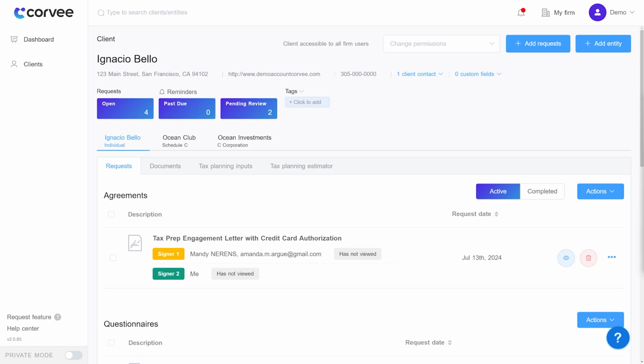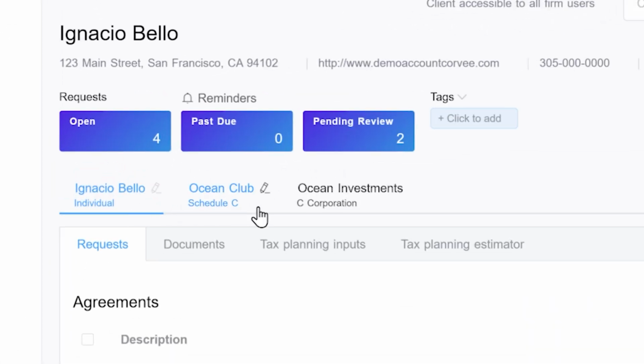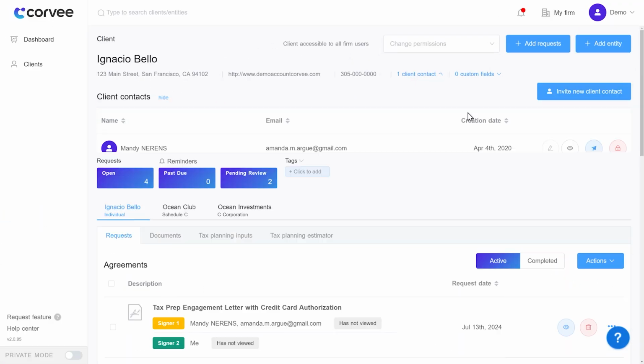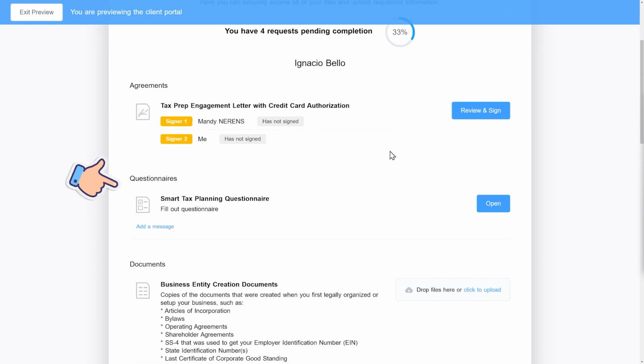Let's hop into this client. Across the top, you'll notice it's their 1040 and all of the entities that they own in one place. So you aren't having to send different proposals and do different plans for every single entity. It's all simple and rolled up so the client can understand it. And we can add as many entities as we need right here. I can push to the client's portal agreements, questionnaires, or file requests.